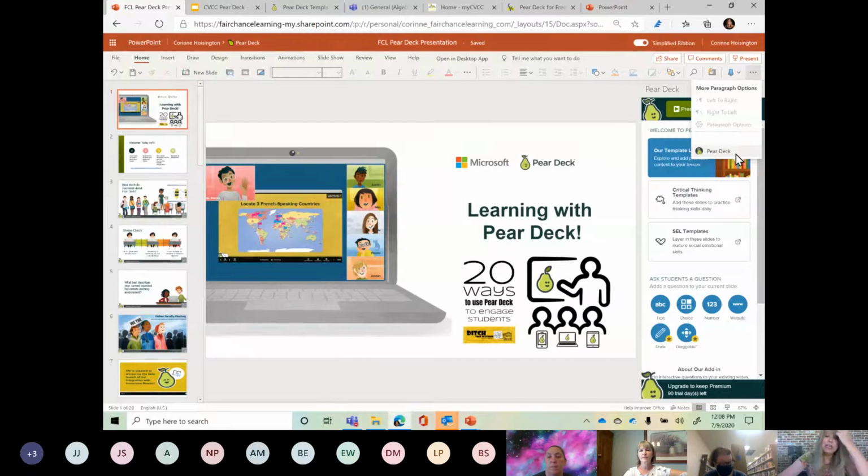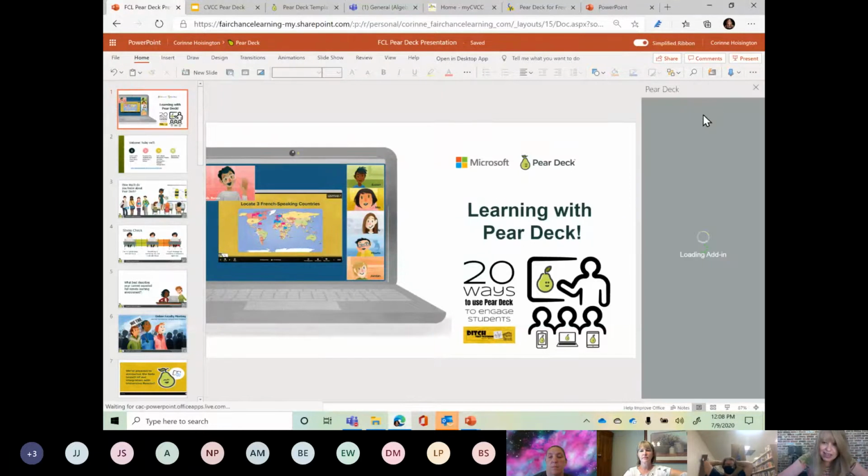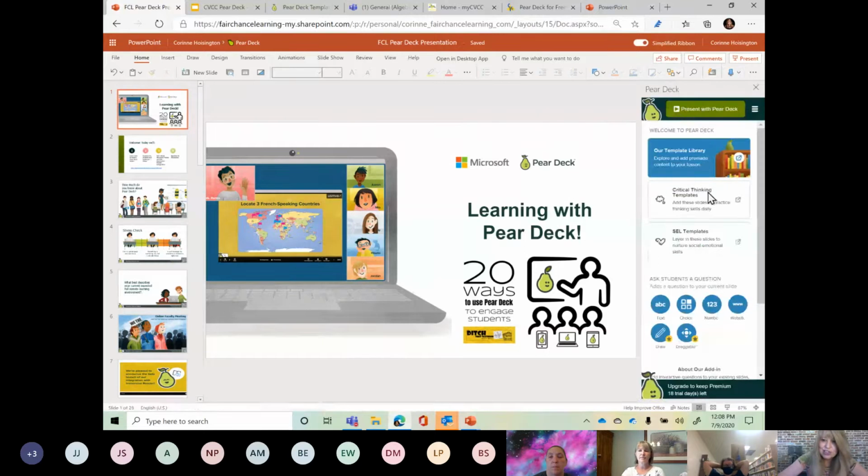And there is a video in your assignment that goes through this, or for my Google folks, you can use your Google Slides, and I have directions for you as well. So that's how I got this Pear Deck side to log in right here. I then logged in with whatever account that I created Pear Deck with at peardeck.com. And this is how I got it to go. But I have directions in the homework, and I can help you individually if you get stuck.